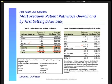There's a little check on the left, which means one of the most frequent pathways for post-acute care is an ACA, where somebody starts in the hospital, has a community physician visit or an outpatient visit, returns to the hospital for a readmission. But you see that's only 2.8% of the total, where the most common pathway is the hospital into the community, 34%, with an average of $10,000 spent.